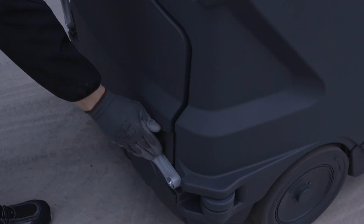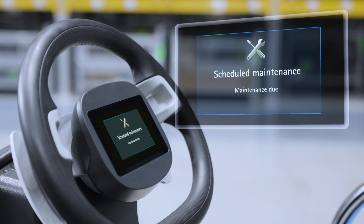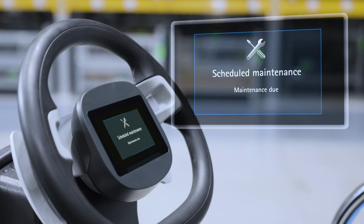The FSR7 even provides a reminder of maintenance appointments, alerting you in advance. This enables the inspection to be planned so that it does not interfere with your cleaning schedule.